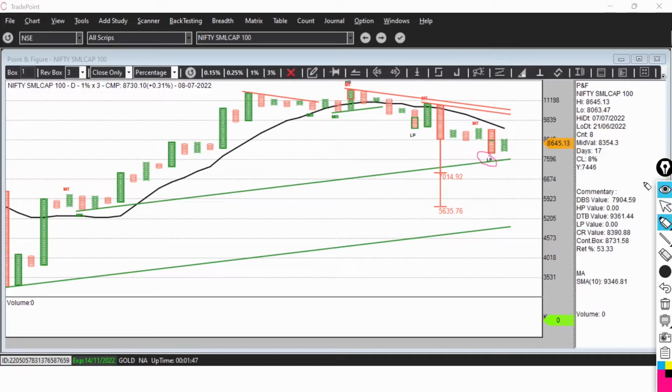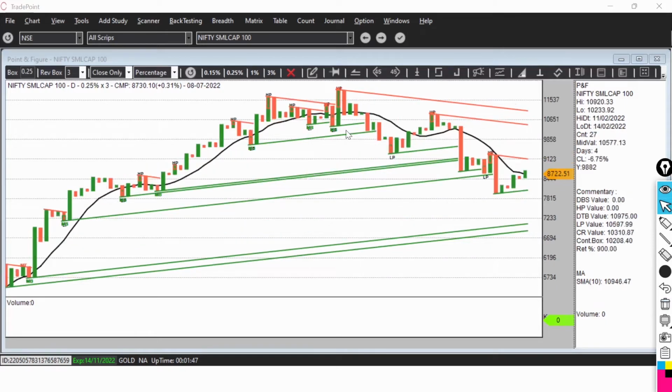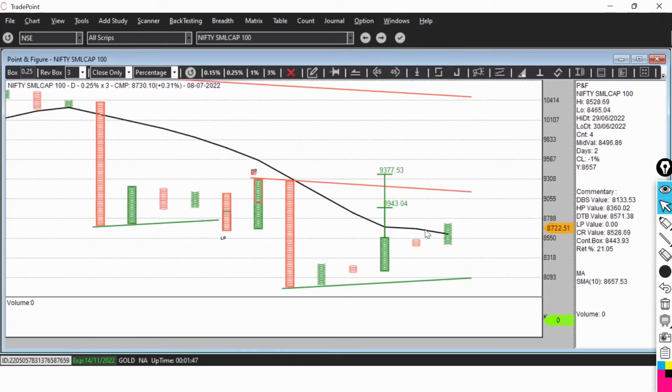If this green column moves up further and breaks this moving average line over here, then... So in 1% box size we are still in a sell signal, but there is some kind of bullish formation. In 0.25% box size, the scene is different, as expected. Here also you can see the formation of a bullish anchor column, and the target is not met here, unlike mid cap. But the 10 simple moving average line has been broken, and like the other charts, there are some resistance lines waiting for us.